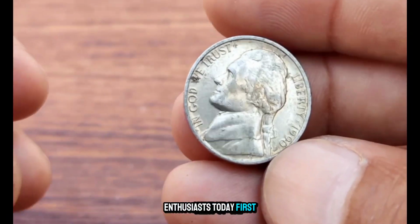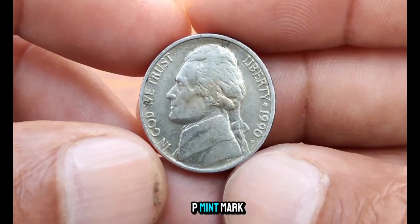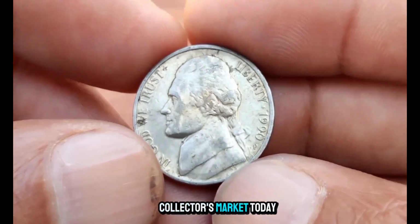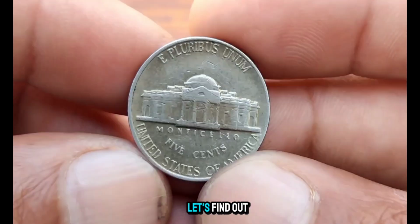Today, first up we have something truly classic for you, a 1990 Jefferson nickel with the P mint mark in extra fine condition. We're going to take a closer look at this particular coin and explore its value in the collector's market today. Is it worth more than just 5 cents? Stick around and let's find out.